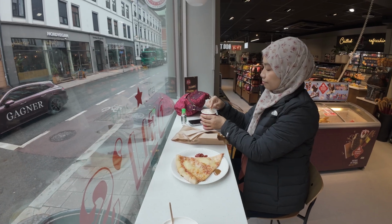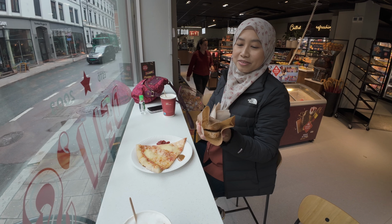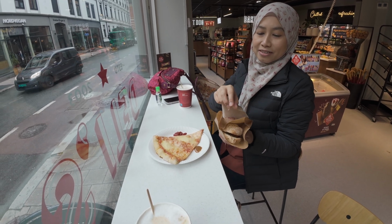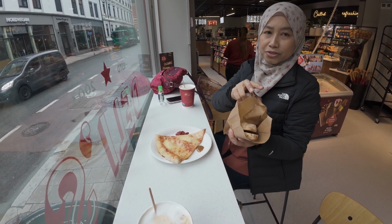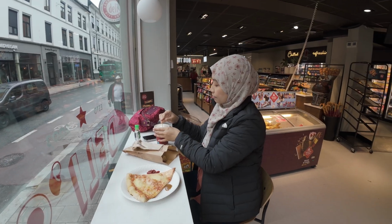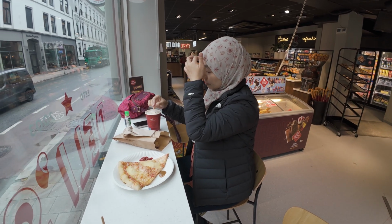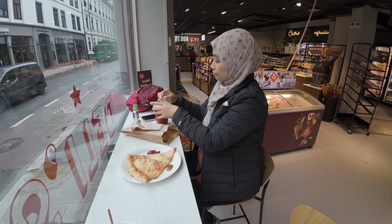What are you having for lunch, Mommy? Yep, they toasted it up just now. It's a pesto with tomatoes and then just a margarita cheese pizza. It's like a 7-Eleven, and we're just gonna have a very simple light lunch for today.